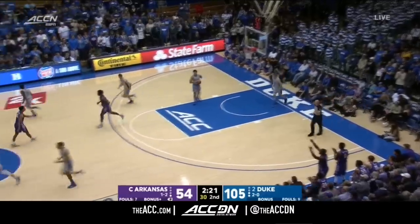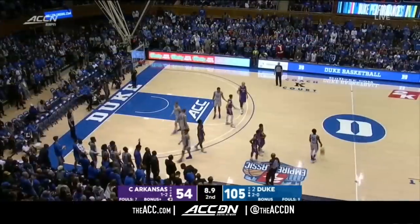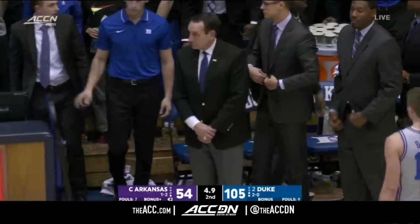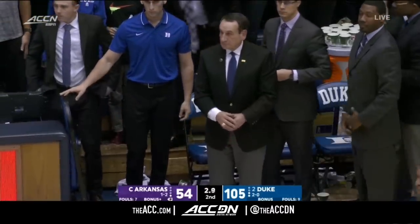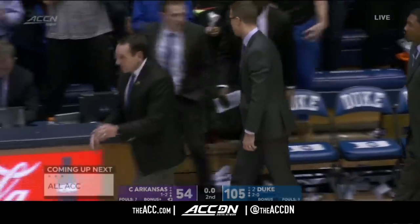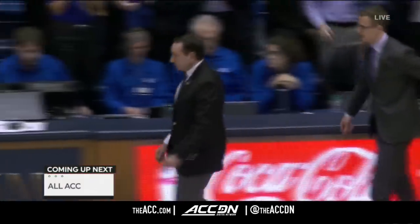And it's Masai Oluwakere, the freshman from Brooklyn. Really impressed with the way Duke came out, and they played hard. They totally disrupted everything Central Arkansas was trying to do. So that's it.